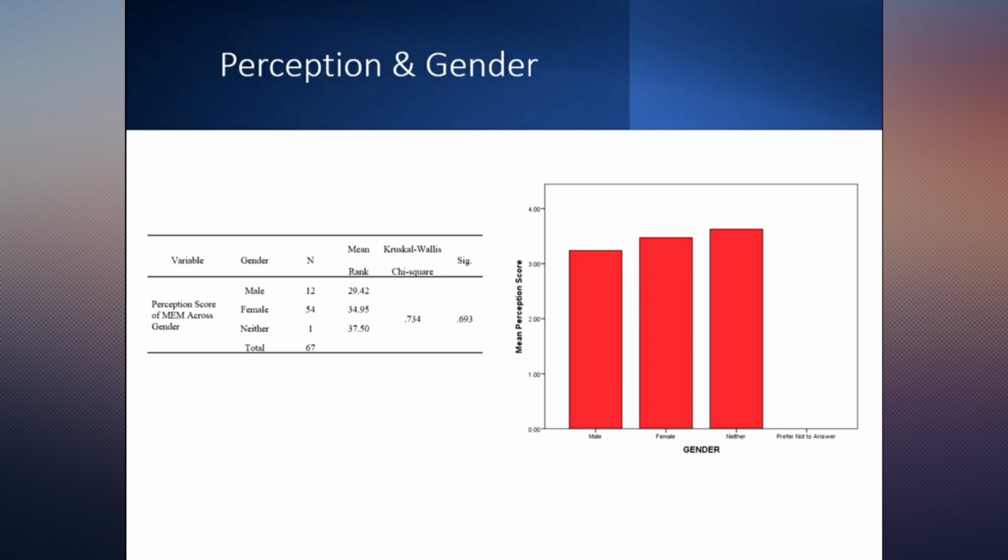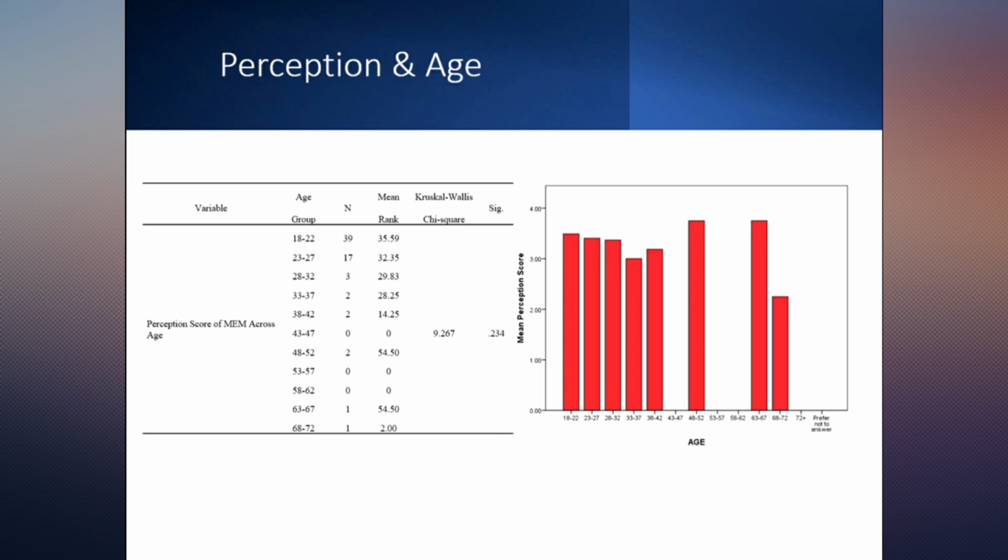Overall mean perception score across gender varied between 2.25 to 4 for each demographic category. Median perception scores across gender revealed no statistically significant differences between the groups. The majority of participants indicated their age to be within the first 2 categories, and comparing the medians across the different age groups again yielded no significant differences.